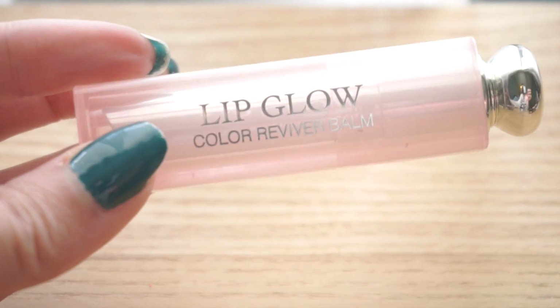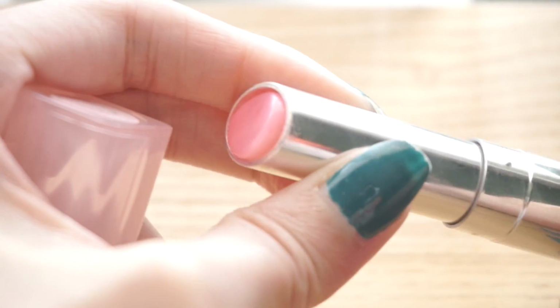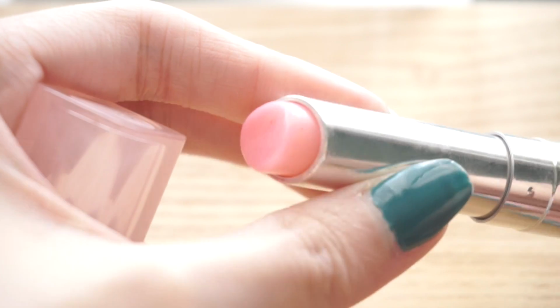Another Dior product I have is the Lip Glow. This is a lip balm basically that changes color when you apply it on your lips. I don't particularly think it's the best lip balm, but if you're looking for something that can give you a hint of color and a little bit of shine, this is something that you might want to consider. I mean, the packaging is really cute. I bought it really just because of the packaging, hoping that it would be a good product, but I don't think I would repurchase this just because it doesn't really do much.